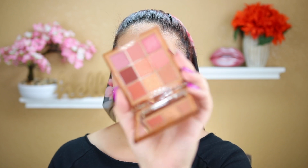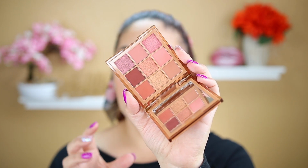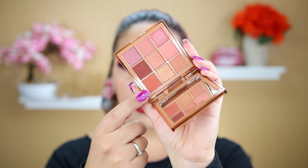Again, I have a lot of palettes, and I do Shop My Stash, so I try to rotate all of my palettes. I don't have one specific palette that I reach for every day. But one I would reach into is the Huda Beauty Medium Nude palette. I really like the color scheme in here. These are my kind of tones for every day. I love these pinky tones, and I even have this burgundy-ish color too. Those are just my everyday shades.